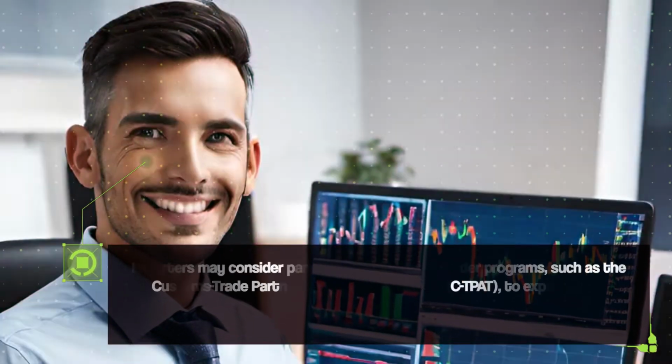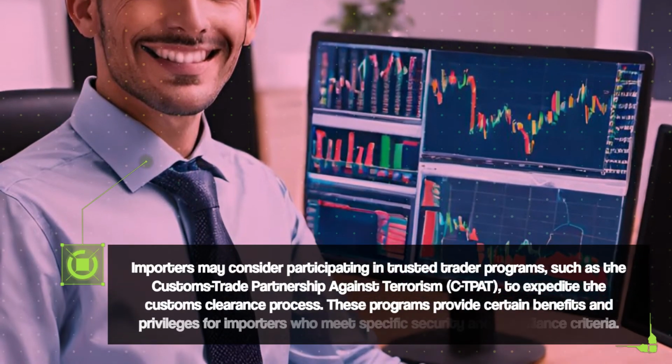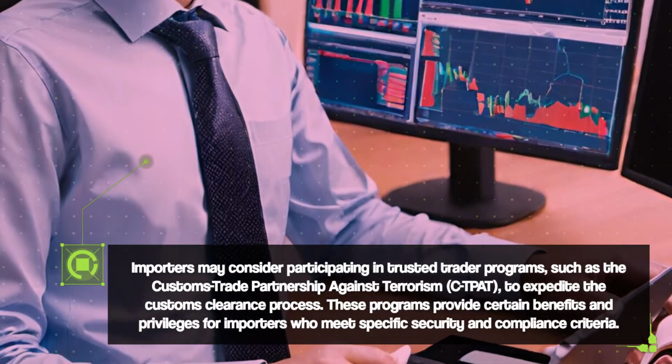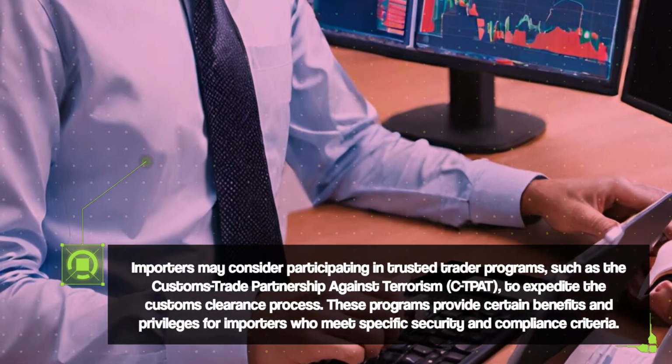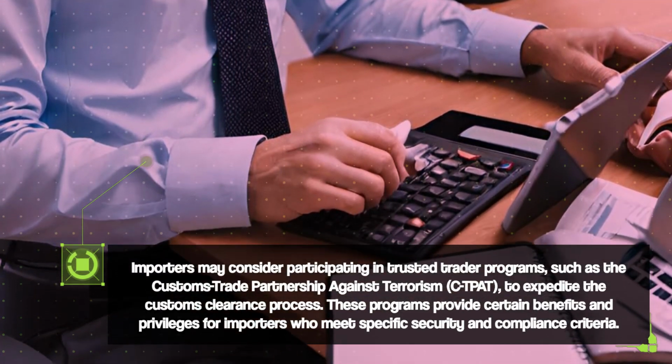Trusted trader programs. Importers may consider participating in trusted trader programs, such as the Customs Trade Partnership Against Terrorism, CTPAT, to expedite the customs clearance process. These programs provide certain benefits and privileges for importers who meet specific security and compliance criteria.